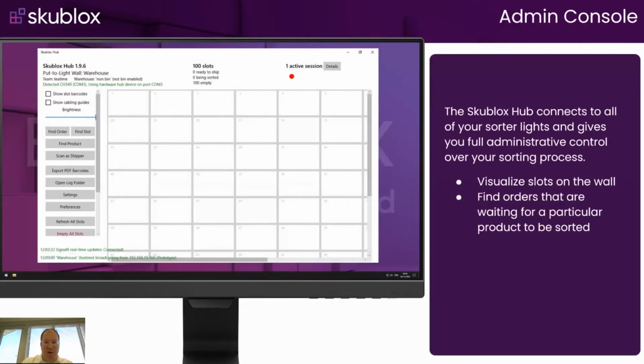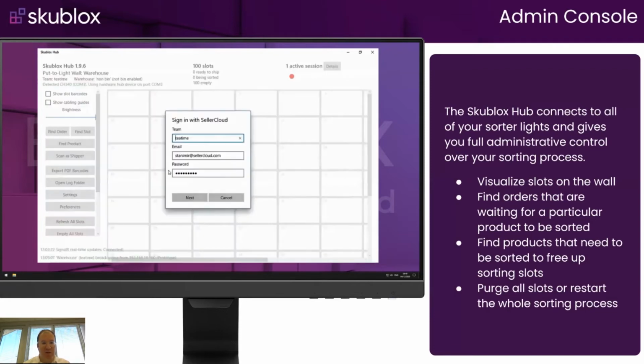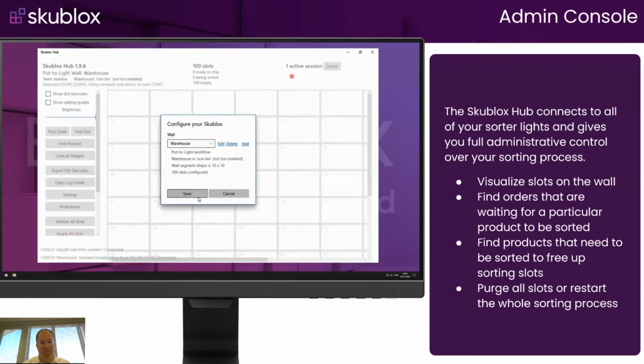Within Skublox, there's also a hub that you can manage the whole system and visualize what's going on with the various slots. In this particular app, we added the ability to search products, and you can free up slots, and you can also flash a slot. Basically, as you have a big wall, if you see something happening to a particular order, you could easily identify where that is on the hub and where the physical slot is.